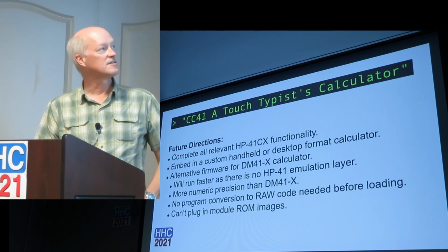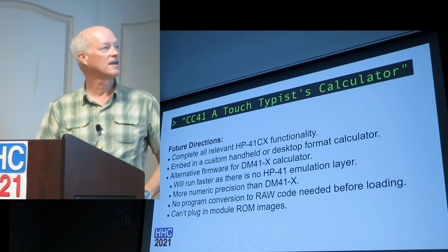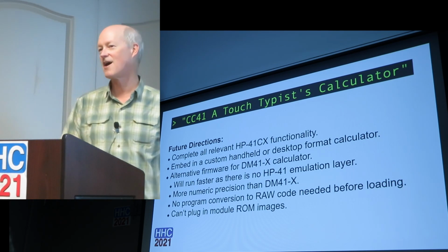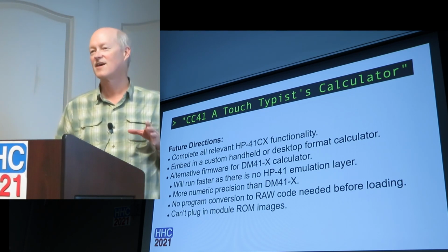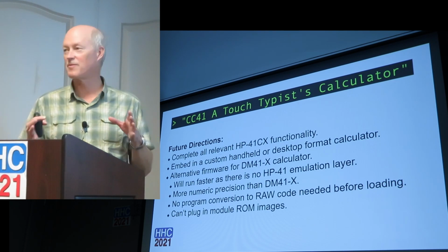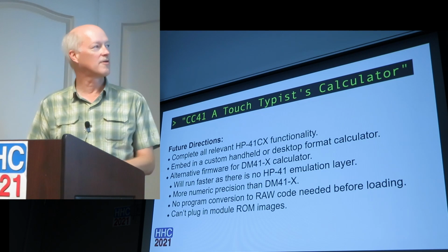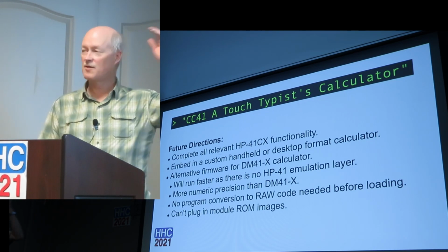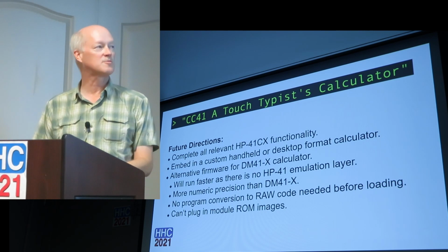So future directions: complete all relevant 41CX functionality, embed in a custom handheld or desktop calculator. This started out when I wanted a desktop printing 41, and probably in 2017 in Nashville, I talked to Eric a bit about that, and it sort of evolved into this program. Since I started this, the DM41X came out, and that should be able to accept alternative firmware. That'd be an awesome target for this program.